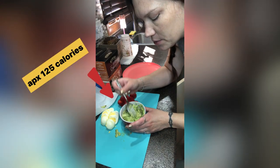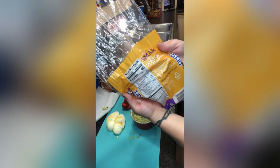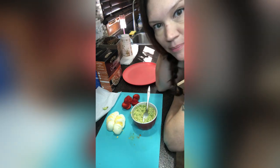of a large avocado. All right, I have some bread in the toaster as we speak. So this is Live Carb Smart wheat bread, 45 calories for one slice. I'm having 2 slices at 90 calories. And just as a little tip, I keep my bread in the refrigerator because I'm the only one that eats my brand, and it lasts a lot longer when I keep it in the refrigerator.